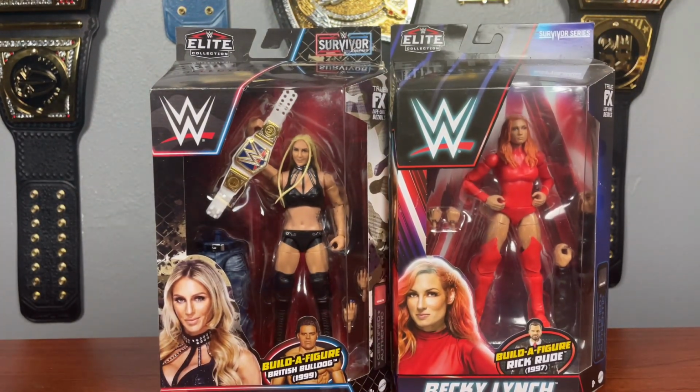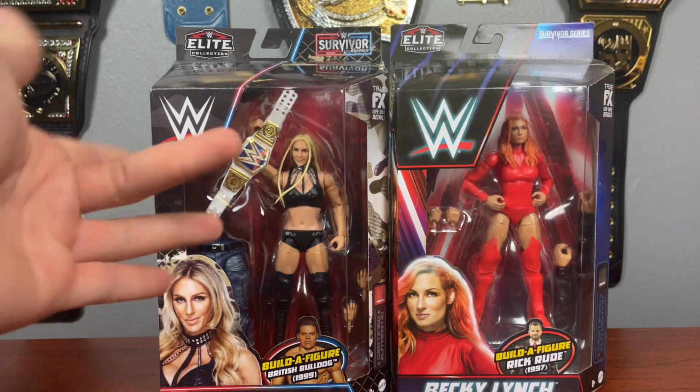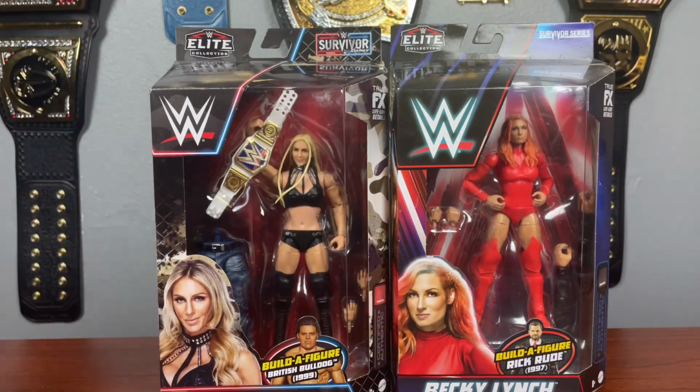But let me know in the comments down below, which Survivor Series packaging do you like more, the left or the right? I think this looks a little bit more high quality. I always thought this packaging, it was cool coloring, but it kind of felt cheap.